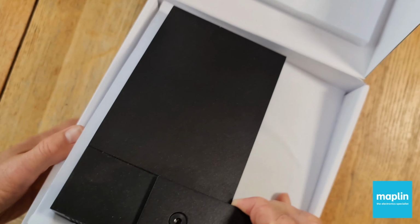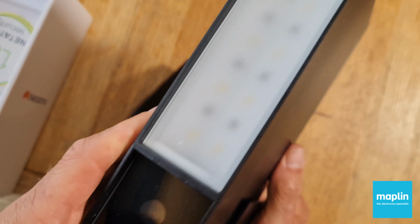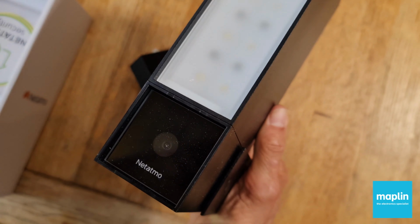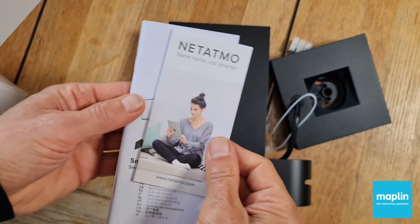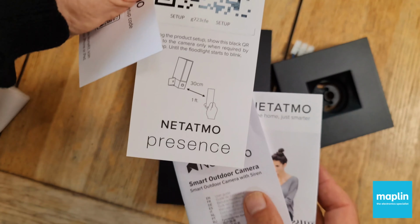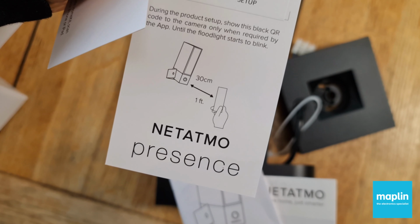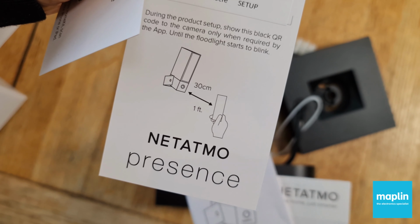Oh, it's a super bit of kit. Really nice, really lovely, high quality bit of kit. Wow, that's so smart. I love it. Although I can angle it, look, I can angle it there. This is a cool idea. This, you wave in front of the camera when you're setting it up, as part of your software installation. Very cool.